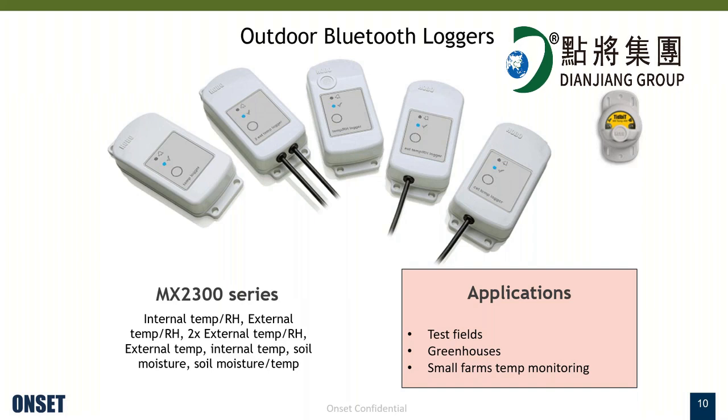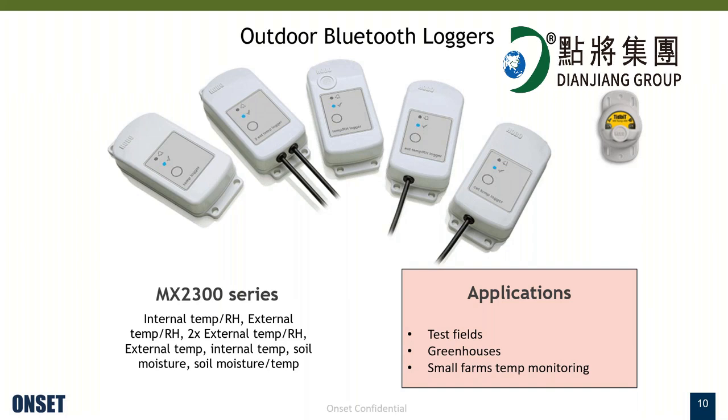So the MX2300 series, which is pictured across the top here, includes an internal temperature and relative humidity sensor, one that does temperature and relative humidity but has an external sensor that's wired to the data logger, and one that does two external temperature and RH sensors, so you could place the sensors in different locations if you wanted to measure, say, temperature at two different heights in a certain location.